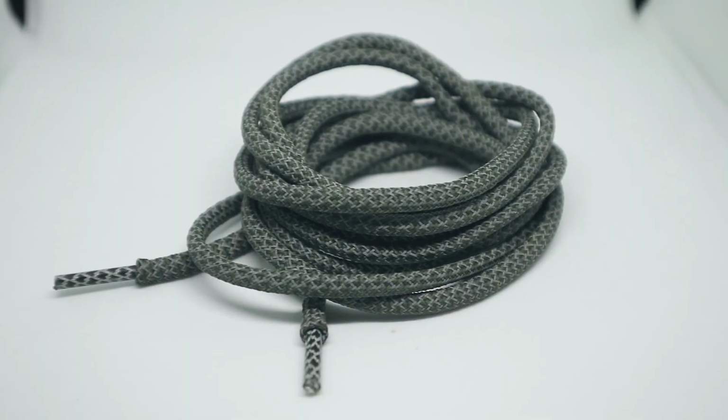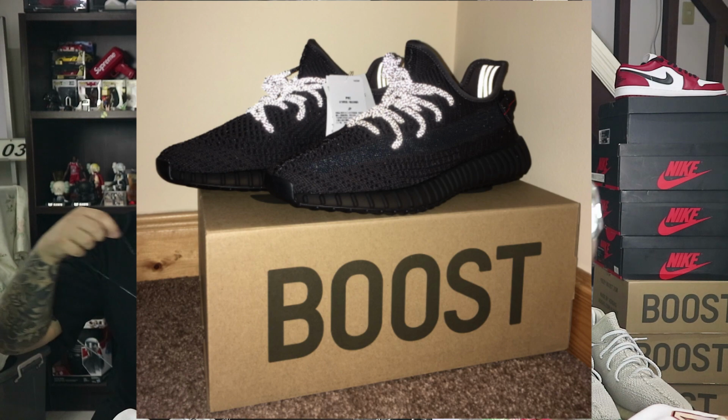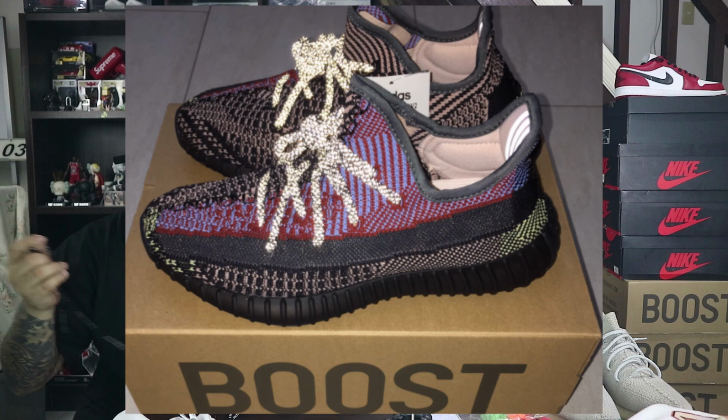Coming in at number 2, we have the reflective rope laces and we have this one right here, reflective rope laces. And this one is actually intended for mostly Adidas sneakers, especially Yeezy. So ito yung reflective na makikita mo. And one reason bakit maganda rin palitan ang mga laces natin sa Yeezys ng reflective is simply because mayroon mga lumitaw na mga colorways that had reflective rope laces. The same colorway.